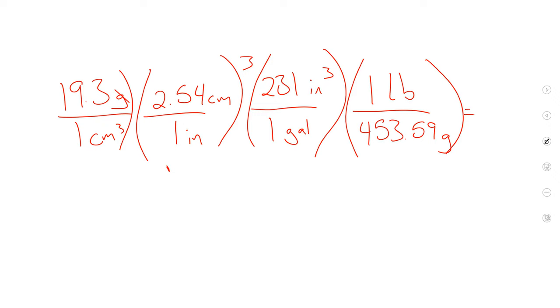This approach works for any combined unit. If you had miles per hour and you wanted to get to meters per second, you set it up like this, and you convert your seconds to hours, then you convert your meters to miles. You don't have to cube the third conversion. You do not, because this conversion factor has the cube built in. That's part of the definition of it. If you cubed this conversion, you'd get gallons cubed, and gallons cubed doesn't make any sense, right?